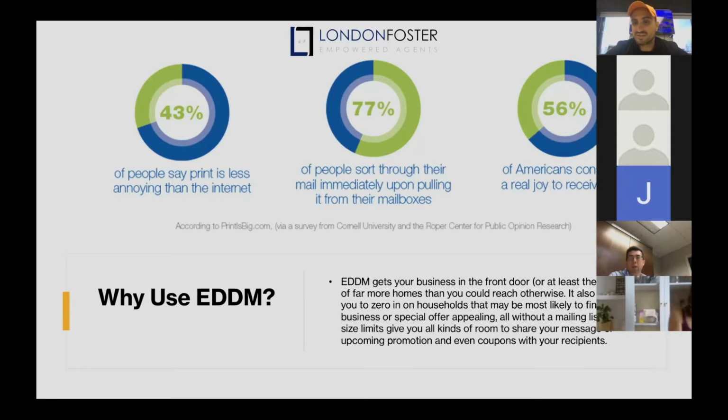56% of Americans consider it a joy to receive mail. For the longest time, when I first moved down to South Beach, I didn't receive one piece of mail. And I remember even saying, wow, I really am not getting anything from anybody. Now I get too much mail, but when I wasn't receiving mail, I definitely thought to myself, man, I wish I would receive something.